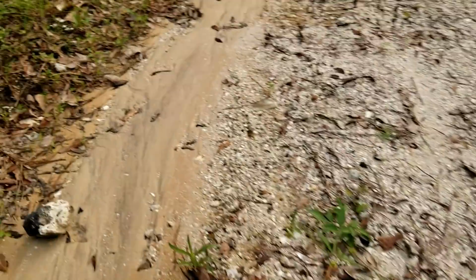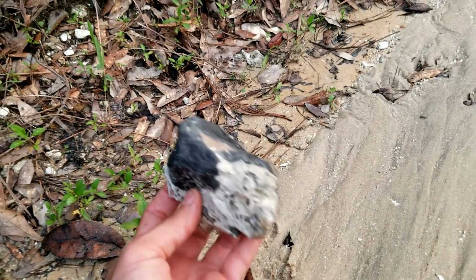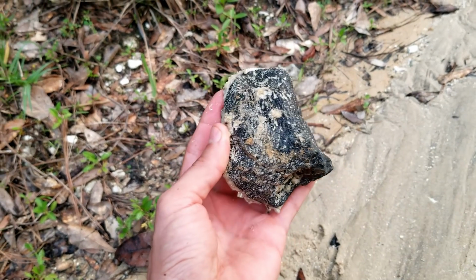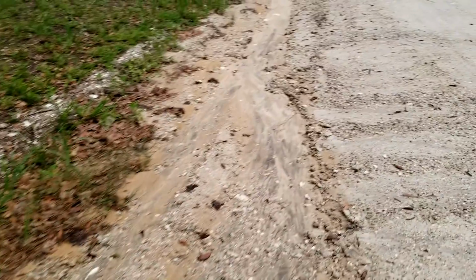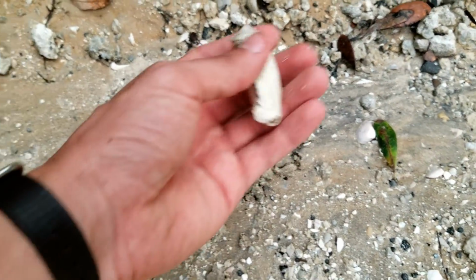All right. So check this out right over here. That is a big chunk of bone with the matrix stuff all around it. Probably whale bone, it looks like. All right. Kyle's getting ahead of me, so I gotta go. Dang it. Oh, big ol' busted up olive. Cheers. Yeah, that's a nice little piece of calcite.